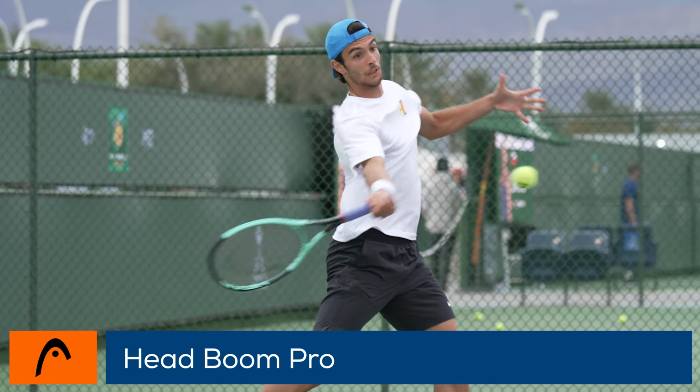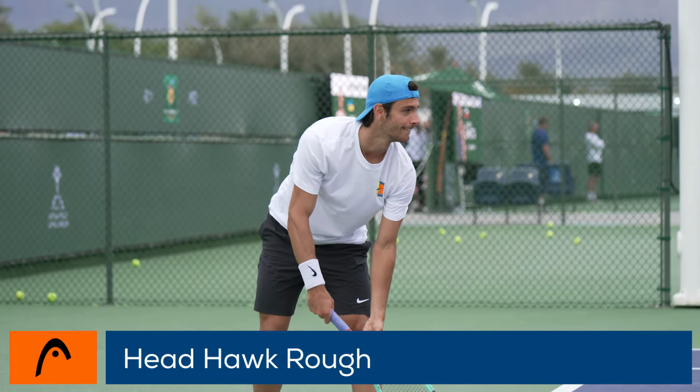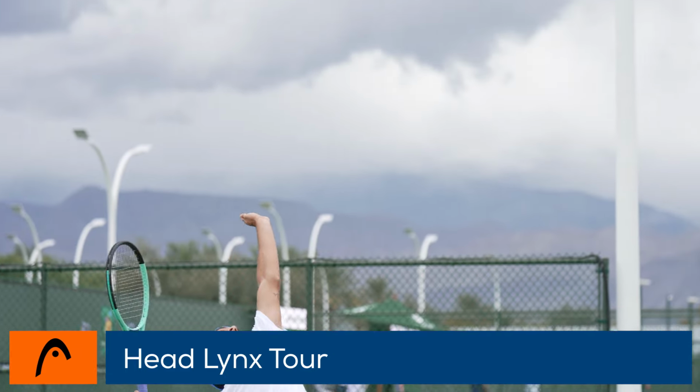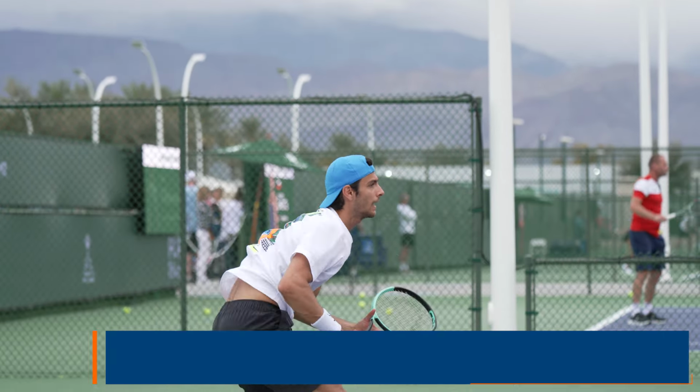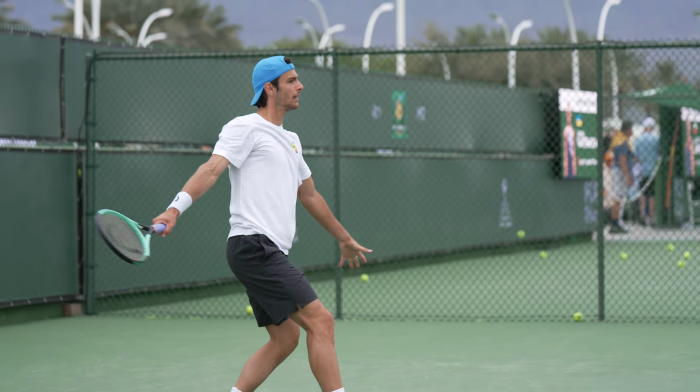Musetti endorses the Head Boom Pro. At one point in his career, he was stringing with a mix of Head Hawk Rough in the mains with Lynx Tour in the champagne color in the crosses. But maybe you have more up-to-date info, and if you do, let us know in the comments below.